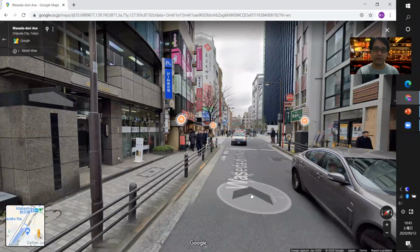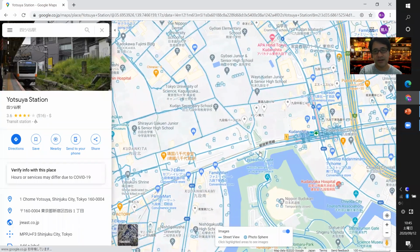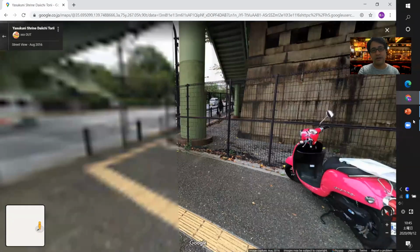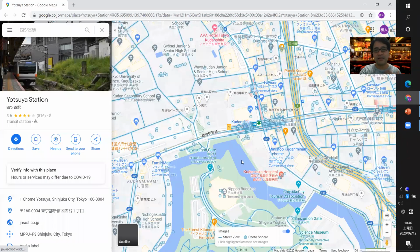It's called Waseda Avenue, and this Waseda Avenue led to some destination, and the destination is kind of interesting. Here, the road Waseda Avenue leads them to this. Maybe it's hard to tell. This is the Nippon Budokan, and the Nippon Budokan is located just next to the Imperial Palace. So this is a place. It's really the center of Tokyo like this.